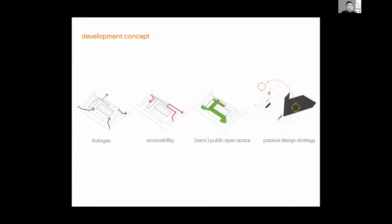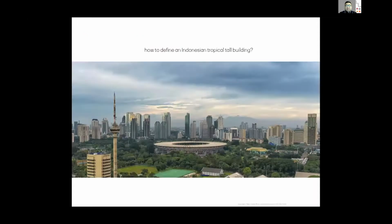You're also thinking about accessibility and creating open space, semi-public open space on the private land, to bring people in, to bring up the commercial value of this building. And also, of course, the passive design strategy, we look into the building orientation.